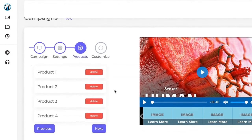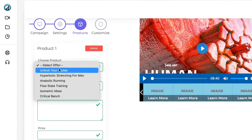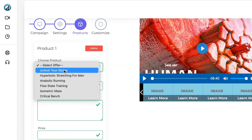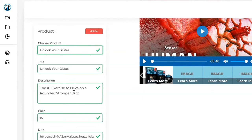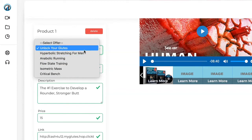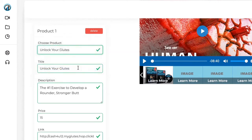Okay, so now it's time to look at the product section. So over here it's time to choose the products. So let's go with the first one. When you click on choose a product, you've got a variety of different products on how to build muscle that you can pick. So let's start off with unlock your glutes. By the way, these are listed in order of gravity, which means popularity of the product. So let's go with isometric mass.